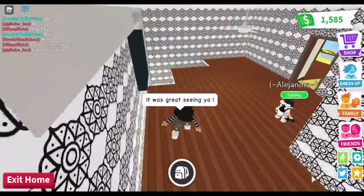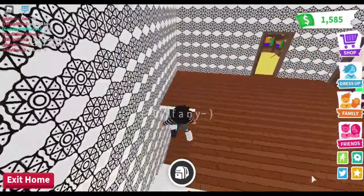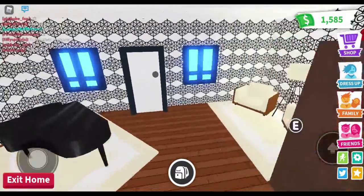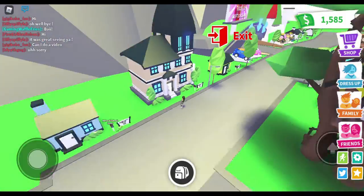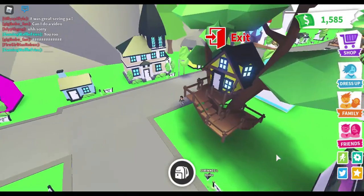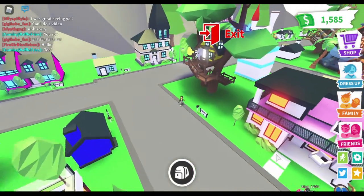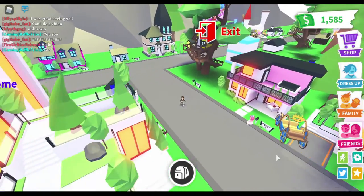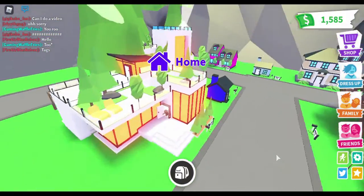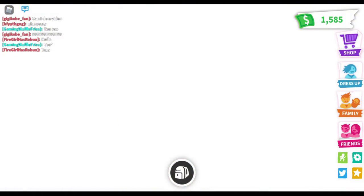Anyway, so we're gonna exit the house. Never mind. Let's leave. Oh my goodness, guys, her house is really cute. I can see she's going for a little more modern and like aesthetic theme. But so we're gonna go to the next house. Let's do this house. Okay. Hopefully it's an aesthetic house.